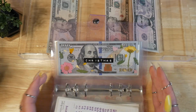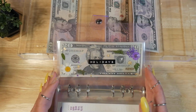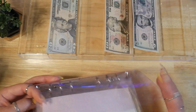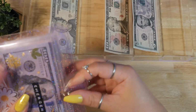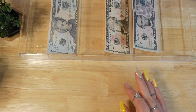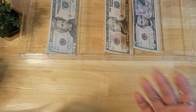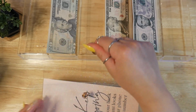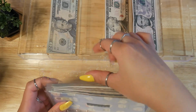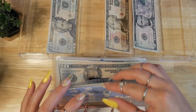Birthday, anniversary, I'm gonna skip. Christmas, I'm gonna skip. Holidays, I'm also gonna skip, and weddings also. So you can see I'm really just focusing on the things that are coming up, or I'm just accounting for, you know, my habits, basically. In other words, that's why I'm also stuffing my shopping envelope or my personal envelope.